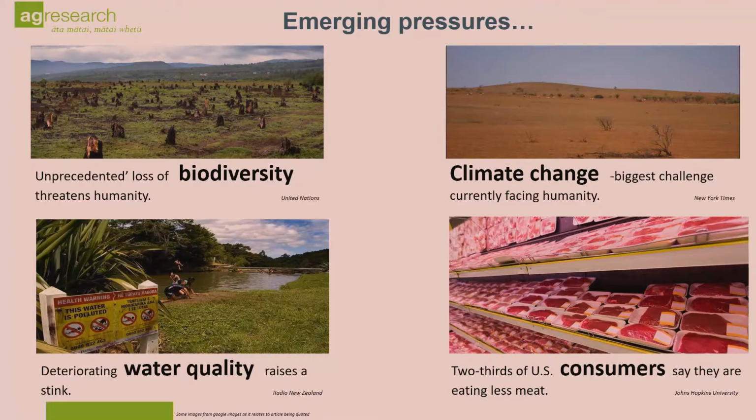And also we're seeing situations like we had in Greymouth a few days ago, where we're seeing these large weather events happening more frequently and at greater ferocity. I tend to link that to a change in climate, as well as people are eating less meat, which is something that should concern us in New Zealand.